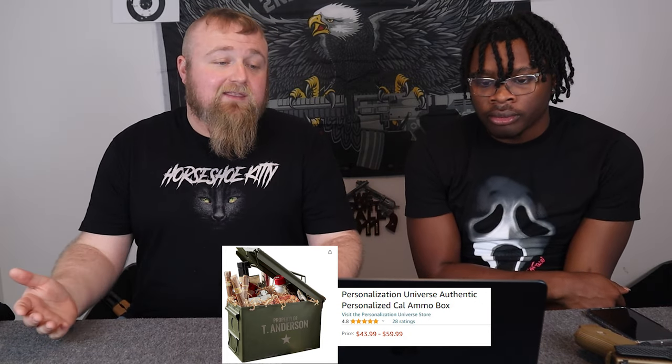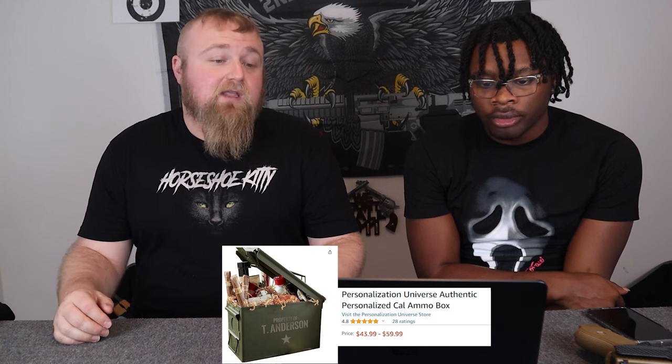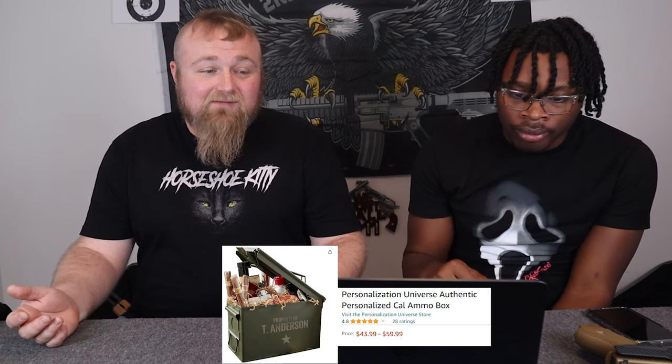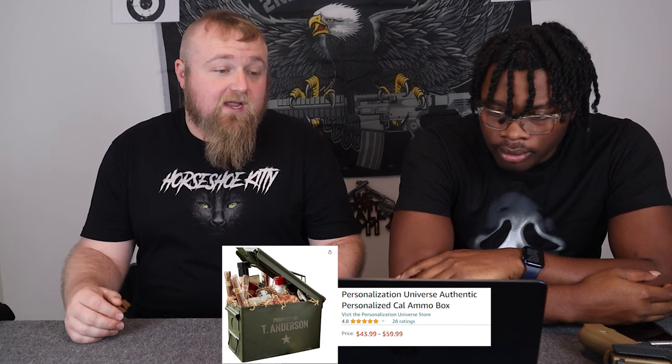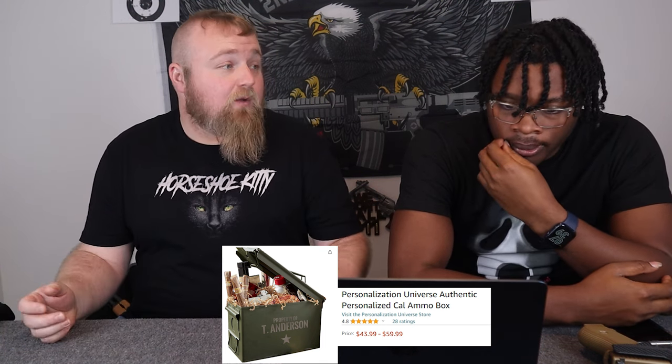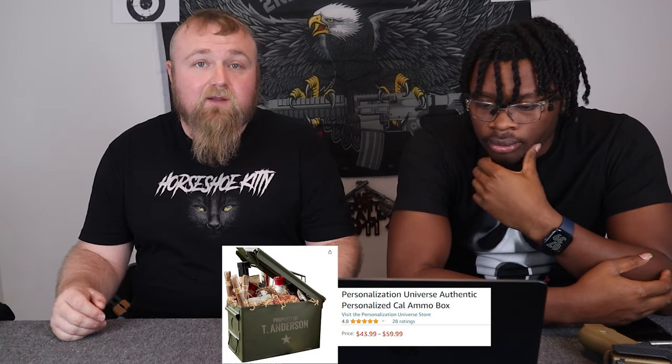And again, you can put anything in these ammo cans. It doesn't just have to have ammo. Yeah, you can actually put ammo in it, or like you say, anything. So even if you don't have a gun person, this is not a bad gift. I've got a friend who collects ammo cans. She doesn't own any guns. She just puts all kinds of stuff in them, like personal documents and everything, because they're lockable. So she likes that aspect.